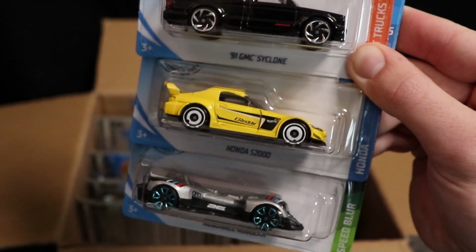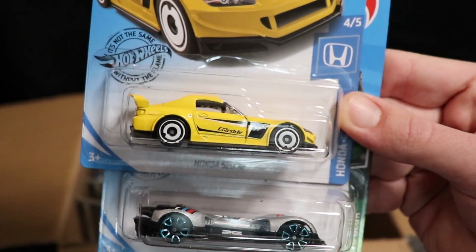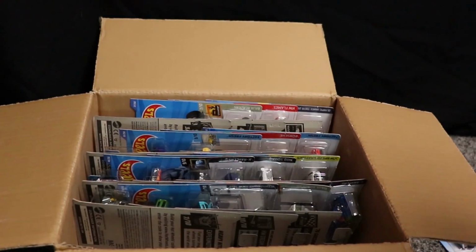We have a Honda S2000. I know people have been freaking out about this S2000 because of the paint scheme on it. I think it looks very good. And then we have another Robo Racer Robo Car recolor for you guys right there.